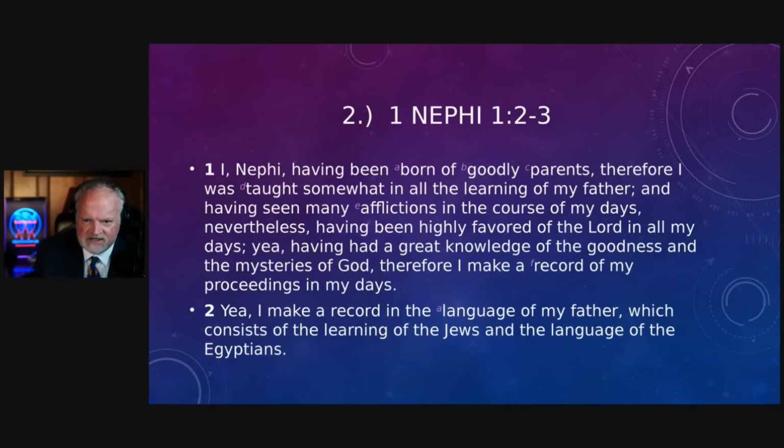So Nephi says, "I, Nephi, having been born of goodly parents, therefore I was taught somewhat in all the learning of my fathers, and having seen many afflictions in the course of my days, nevertheless," you can quote it with me, "having been highly favored of the Lord in all my days, yea, having had a great knowledge of the goodness and the mysteries of God, therefore I make a record of my proceedings in my days." Suddenly, those last words kind of leap off the page at me.